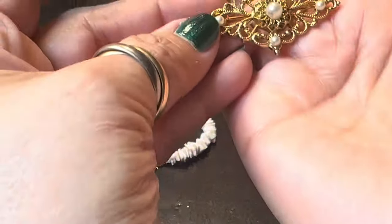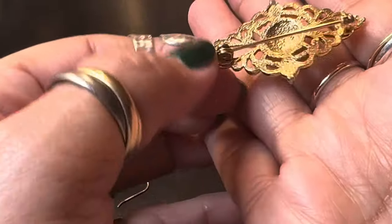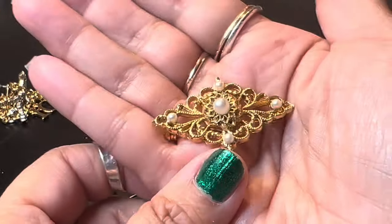Here's yet another brooch. This also looks like a 1928. Can't quite tell from that scroll either. I don't think it is a scroll. No, it's not a 1928. Very pretty though, and very heavy.